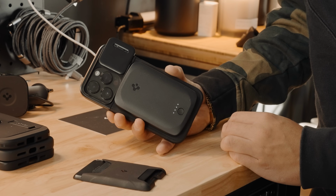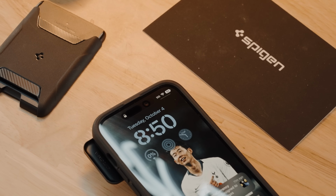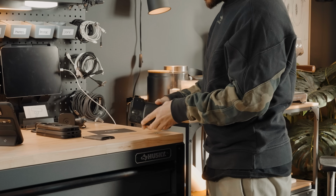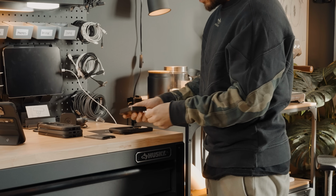Actually, it's very much a MagSafe 5000 mAh portable charger, useful for both phones, something we might both need at the end of the day since we do have quite a hectic day ahead.